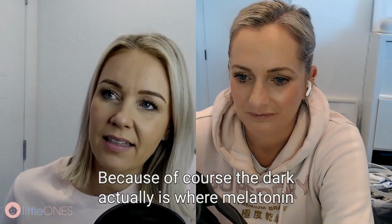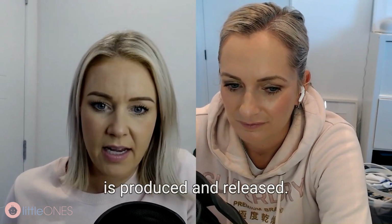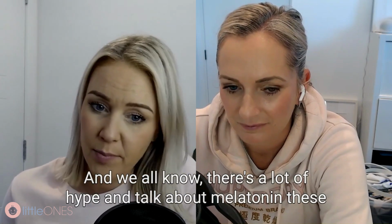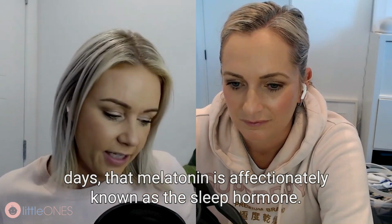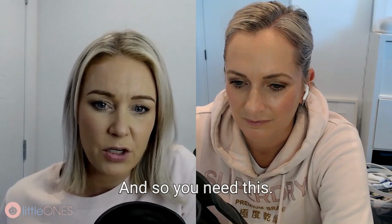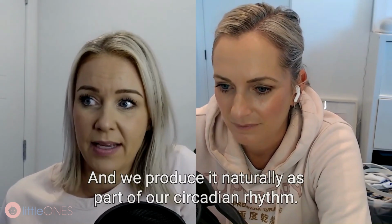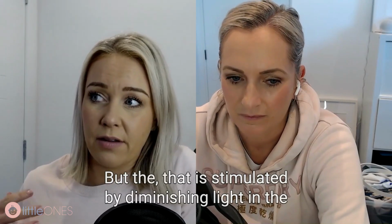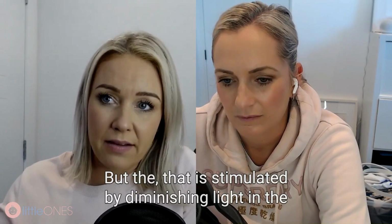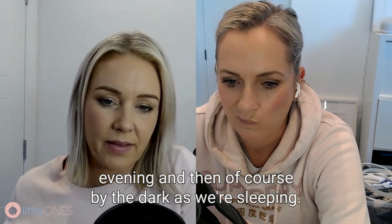Because, of course, the dark is where melatonin is produced and released. And we all know there's a lot of hype and talk about melatonin these days, that melatonin is affectionately known as the sleep hormone. We need it in order to sleep. And we produce it naturally as part of our circadian rhythm, but that is stimulated by diminishing light in the evening, and then, of course, by the dark as we're sleeping.